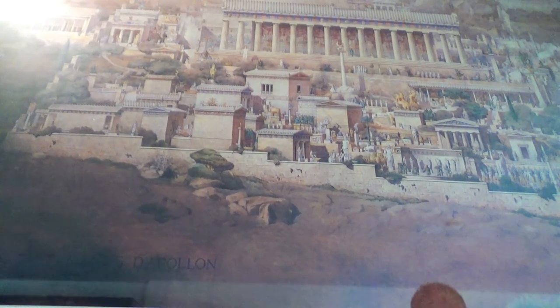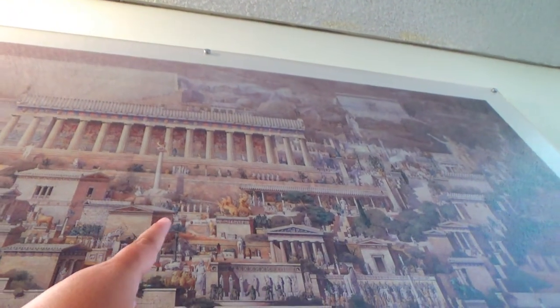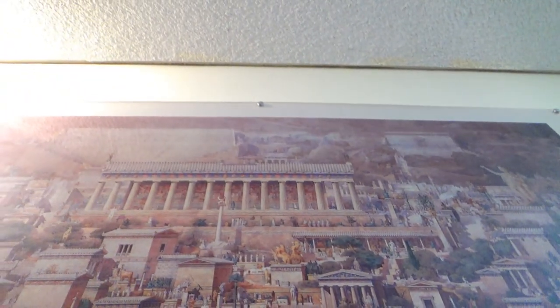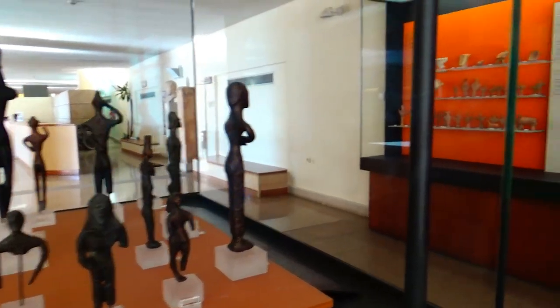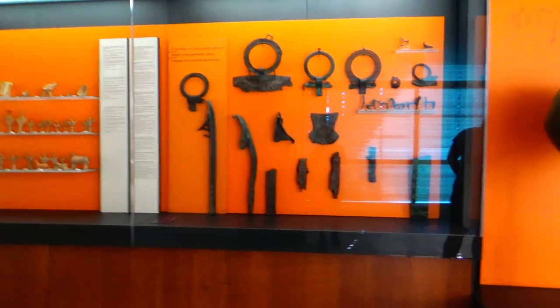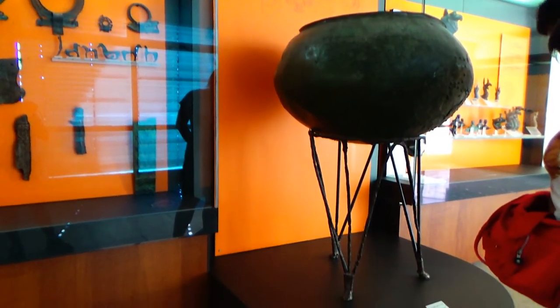Wow guys, so this is the one they say is supposed to be the temple of Apollo last time. As you can see, we got all the treasuries, the statues. Then up there's the temple of Apollo, some statue of Sphinx. And then there's a stadium, theater, all that stuff up there. Pretty nice. Not only that, but they got other things here like statues and apparently this is some sort of cauldron or tripod on some tripod legs.